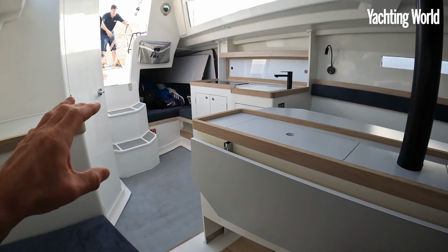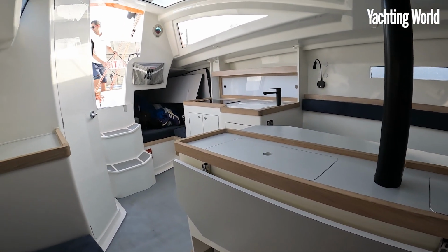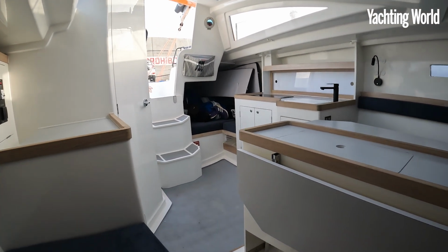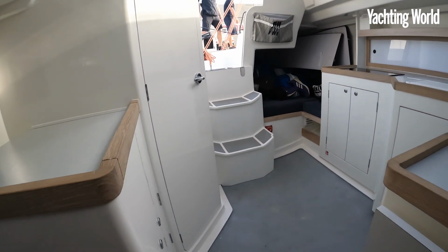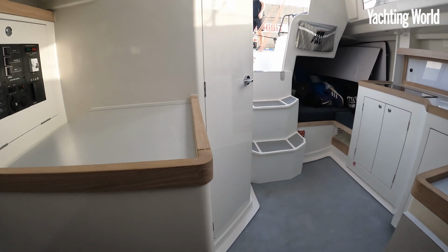We're just docking the boat now. Well, I'm not, but the crew are. While I take you through here, you can hear the engine still running at the moment. So it's as standard a 13 horsepower, but you can upgrade to a 20 horsepower or have a Torpedo electric drive as well.